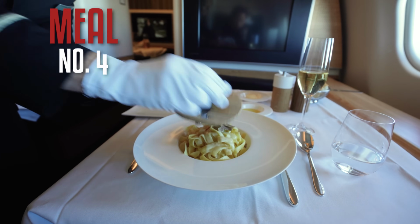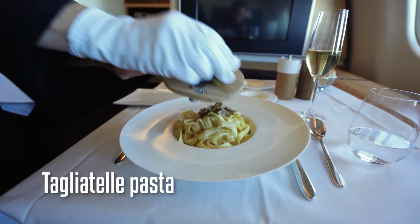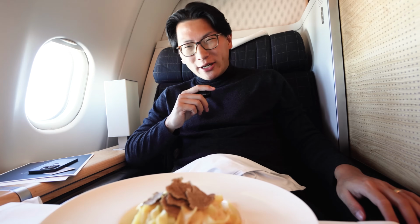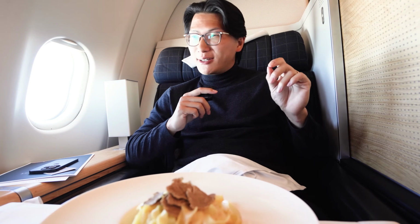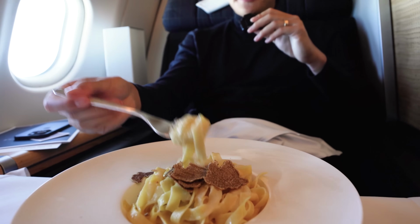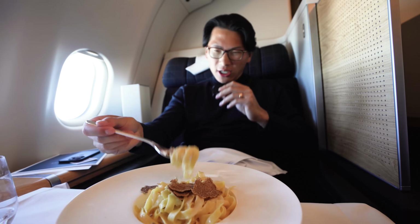Now here we've got a truly decadent looking tagliatelle dish with slices of truffle elegantly drizzled on top. I really am quite spoiled here on Swiss First Class, especially on this flight with the truffle menu, but I think it's just about time to pop our fork in here and give this a go.